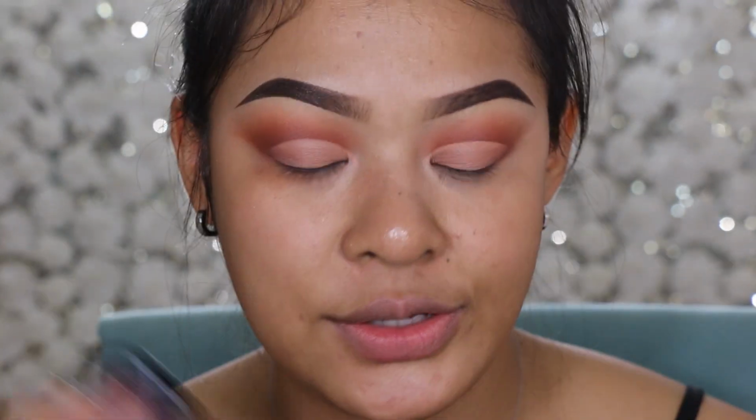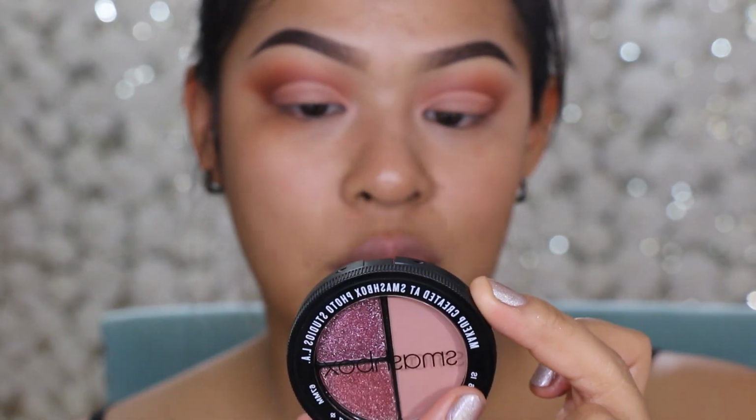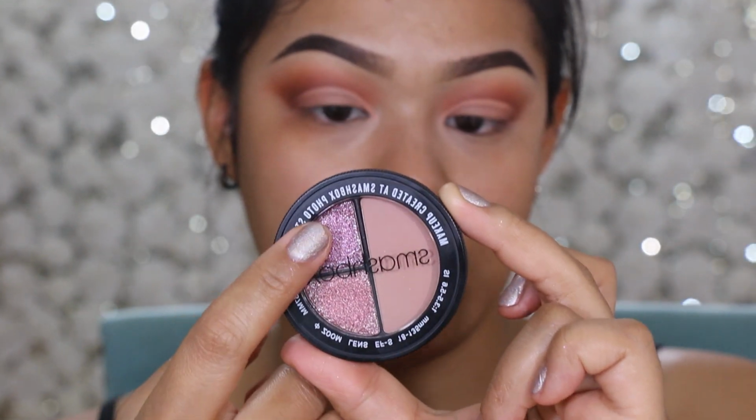Another thing from Sephora is these two little babies right here. I was so happy that I got these, because I had my eyes on them for so long on Sephora online, but I never really got a chance to buy them. So this one is a Smashbox Photo Edit Eyeshadow Trio in the style Pick Me. The big one right here is called Fever Dream, and the top is pink spark and the heat spark down here. Sorry, so the pink spark and the heat spark.